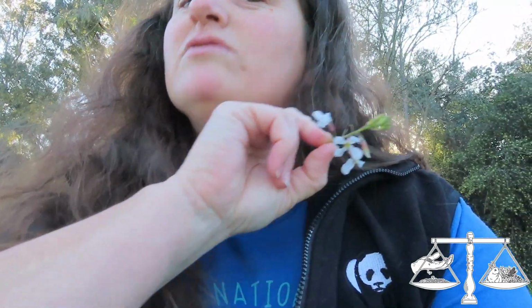Now these don't make radishes underground. The edible part, you could eat it, but it makes a pod, the seed pod, and that's what you would eat. You wouldn't dig these up for radishes. You know, you would let the flowers mature and do that. But you could also eat this. You can eat the leaves, and it's good. It tastes like a radish.